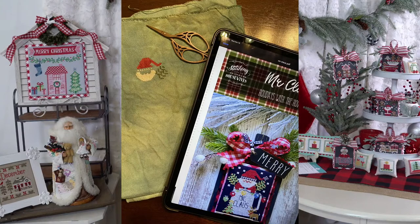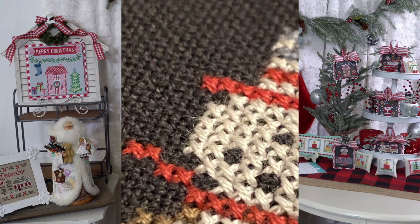And then she has another one that is the sneak peek of Friday. So their PDF on Friday, I'm assuming it's going to be a snowman. That's all I've seen. So that's super exciting.